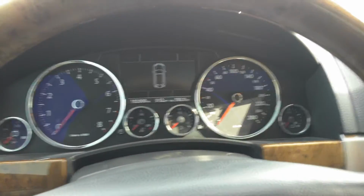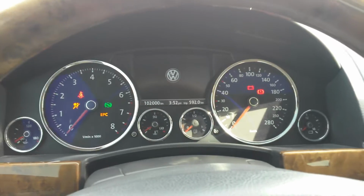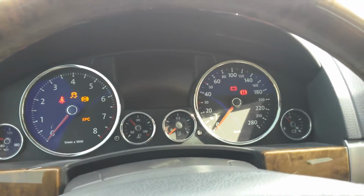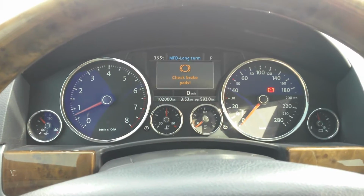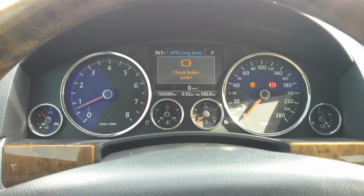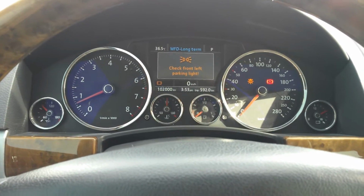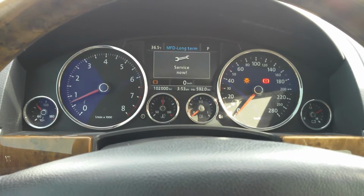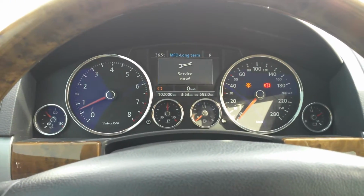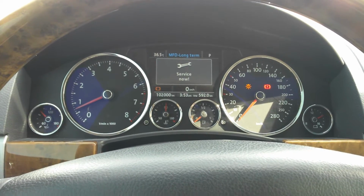The key will engage all the lights, putting my foot on the brake there, and let you know that absolutely everything is working as it should. And the car itself is letting you know that there is a little check due on the service, which may be carried out depending on the final sell price of the car itself.